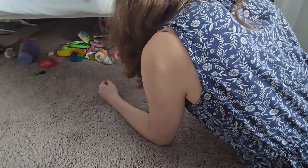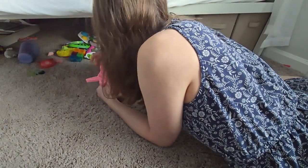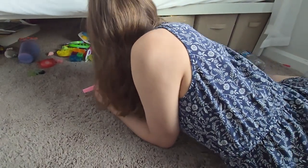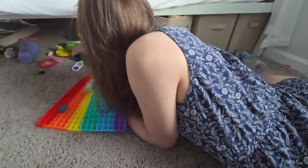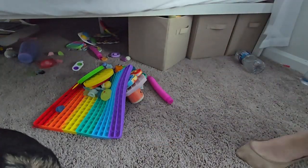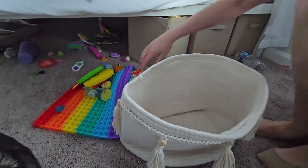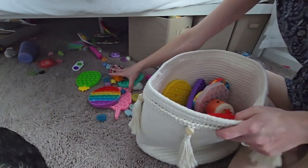Next, I'm tackling the mess under Isla's bed, which was mostly a hodgepodge of fidget toys, as well as her DIY paper squishies in those beige bins. First, I'm corralling all of her fidget toys into her rope basket, which immediately helped it to feel a lot less cluttered. I didn't even bother digging through the beige bins because I already knew what was in there.